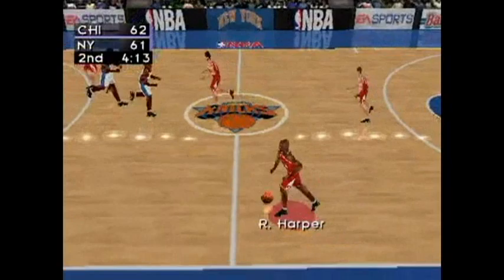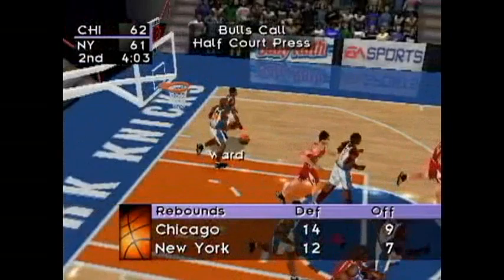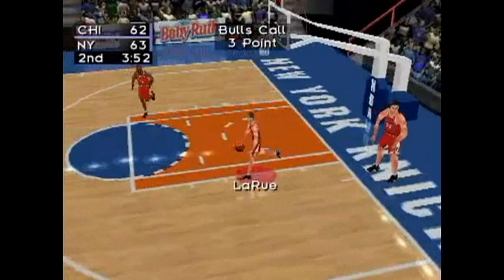Inbound pass to Kukoc. No look pass to Harper. From the left side to Kukoc. Harper receives the ball. He takes the turnaround jumper. No. Ward to Ewing. He fakes the shot. Yes. The assist by Ward.